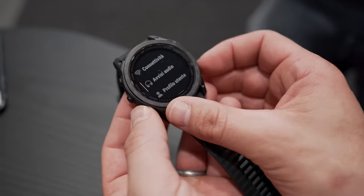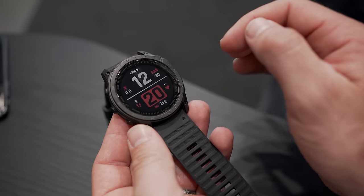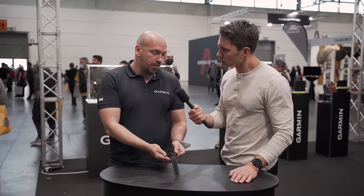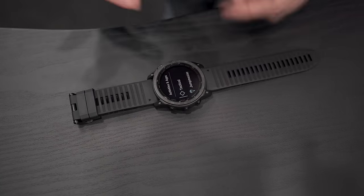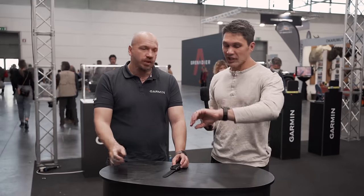This is the first version with the touch screen. Oh wow, it's got a touch screen on it. Yeah, this is the big news of the product, like Tactix, like Fenix 7. Tactix 7 has a touch screen and also the button command as usual. So you can choose, I can deactivate the touchscreen. Of course, we have a 1.4 inch display, so a larger display, and it's available also under the sun. Under direct sunlight, I can still read my watch perfectly. Of course, the display has been created to be visible under the sun.